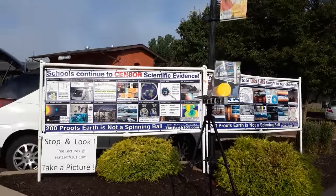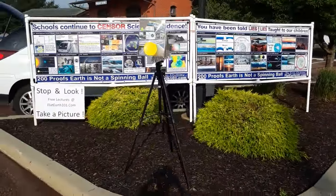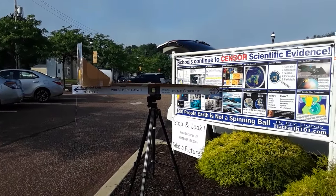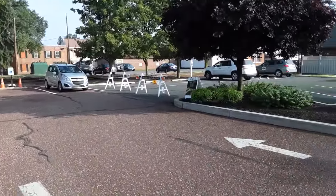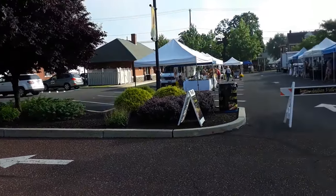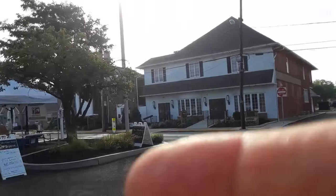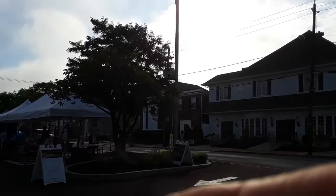This is my, here's my setup. And this, that's my experiment there. That is just awesome. People just love that. So yeah, this is what the farmer's market looks like. There's a nice little train station, and there's people up and down. I don't know how long I'll stay here. It depends on how many people come. So yeah, I think the Telford Borough Hall is right across the street.